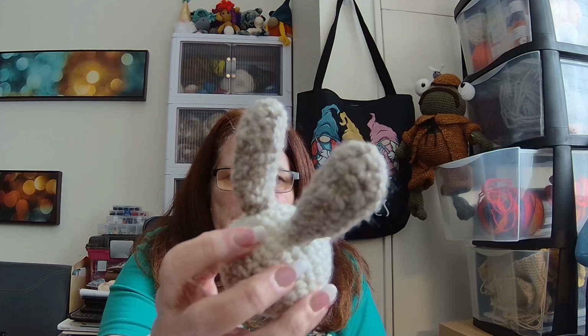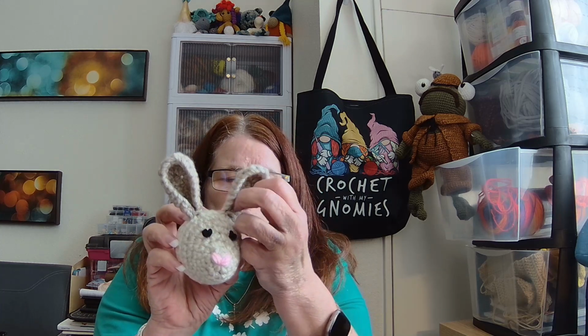And there's his ears. Now the ears, I have already determined that I will make him again, but the ears are made with the I hook. The head is supposed to be made with the H hook, and then the rest of the body and the arms will be made with the I hook. But I don't know that I like these ears being made with that.